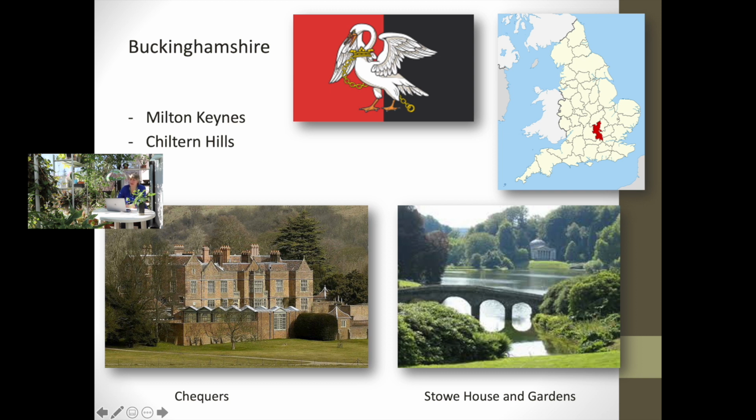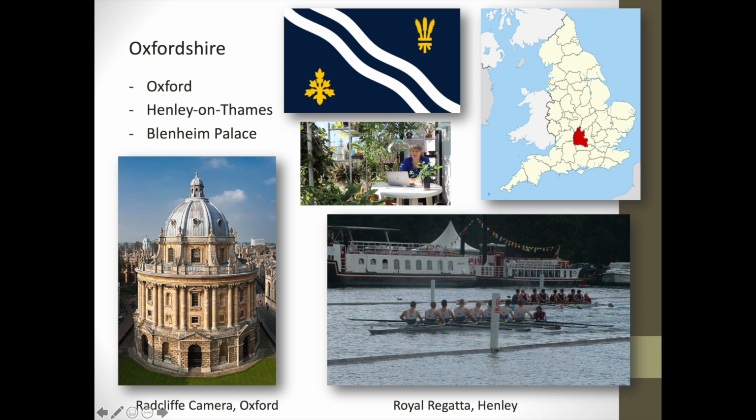The last county in this part of England is Oxfordshire, and this is again a county which is full of historical interest and lots of places. And we will definitely return to this area of England many times during this course. So of course, Oxfordshire, the main city is Oxford, mostly famous for the university, one of the oldest universities in the world, which is really a federation of colleges.